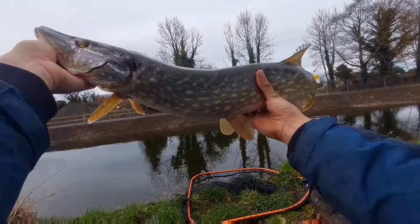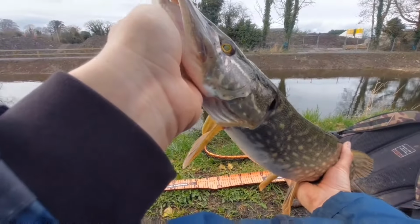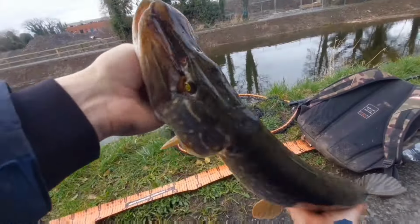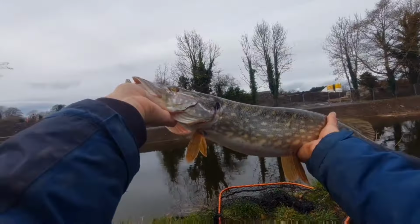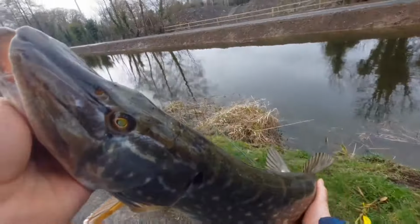I would definitely give him 5.5 pounds probably. That's a nice fish too. Oh, nice. Yeah, green eyes. That is so cool. One eye is black, one is green. He's half blind. That's crazy. Half blind pike. Top the river roach. Great, he's getting back.